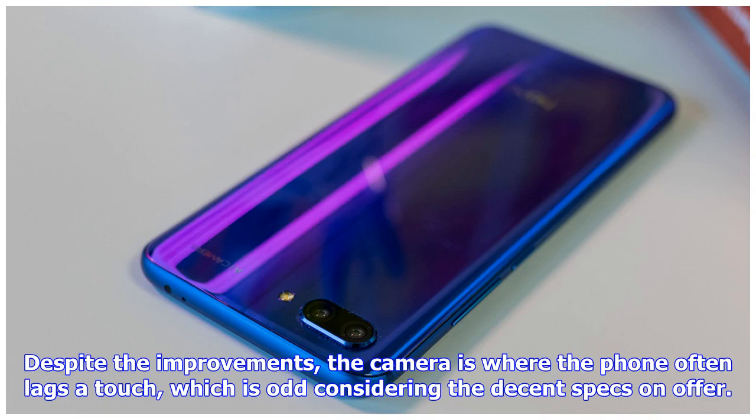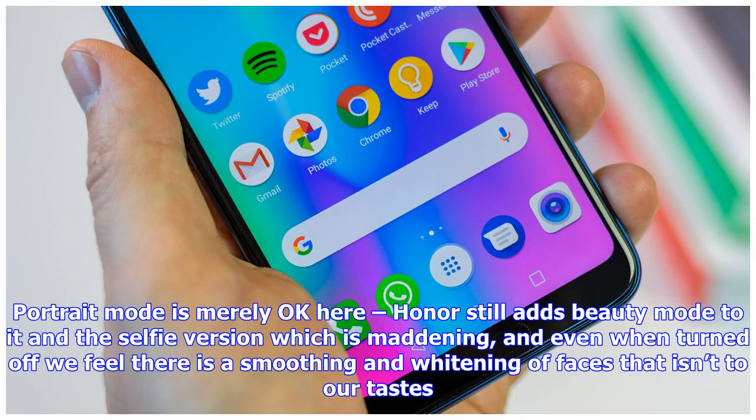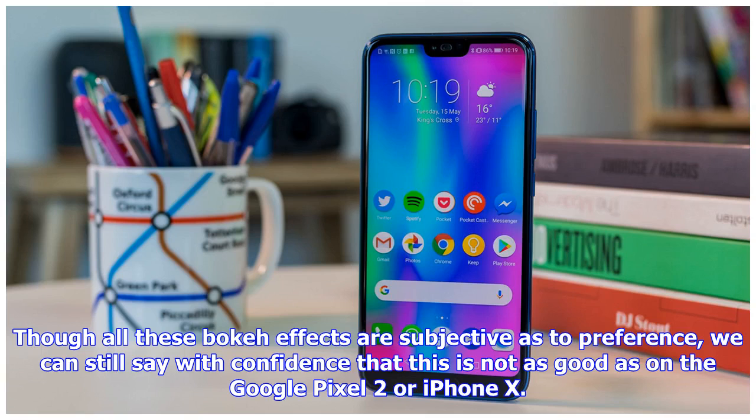Despite the improvements, the camera is where the phone often lags a touch, which is odd considering the decent specs on offer. Portrait mode is merely okay here. Honor still adds beauty mode to it and the selfie version, which is maddening, and even when turned off we feel there is a smoothing and whitening of faces that isn't to our tastes. Though all these bokeh effects are subjective as to preference, we can still say with confidence that this is not as good as on the Google Pixel 2 or iPhone 10.